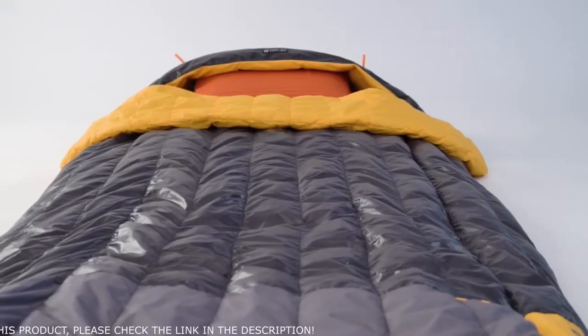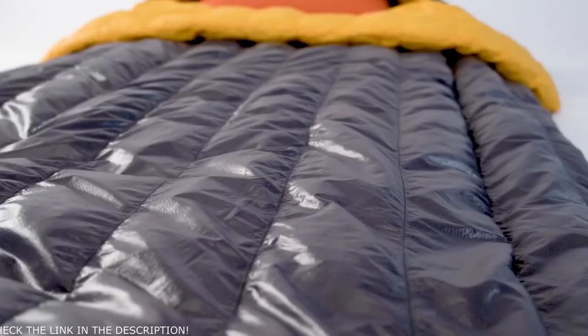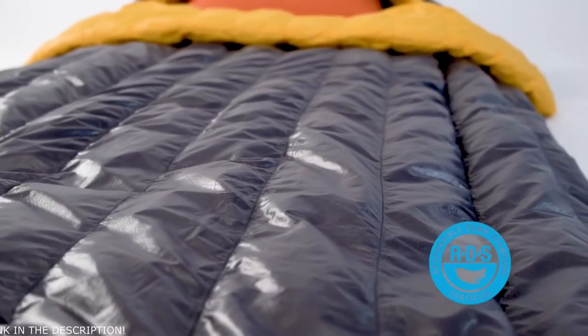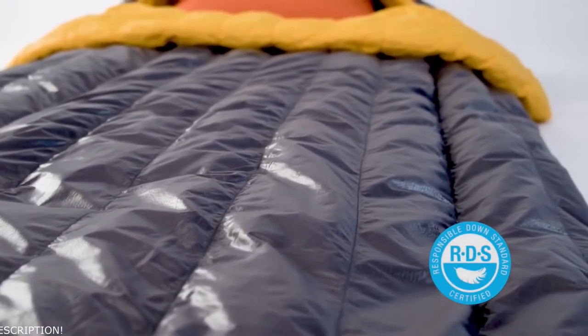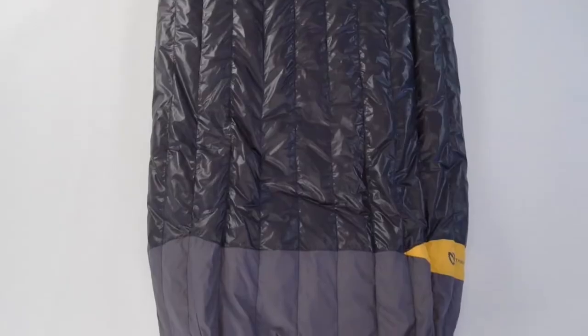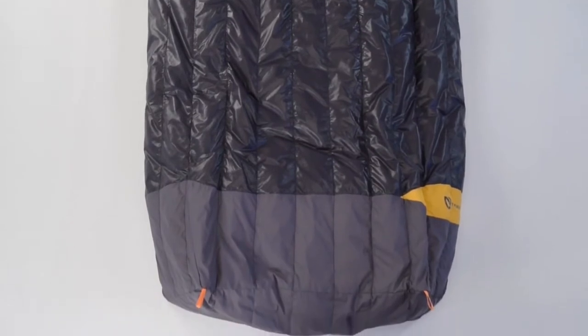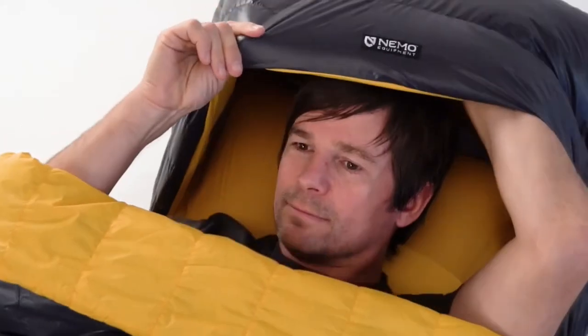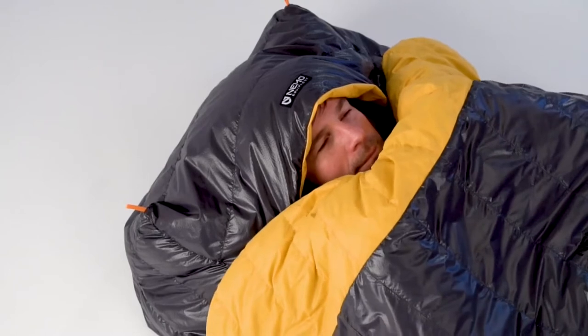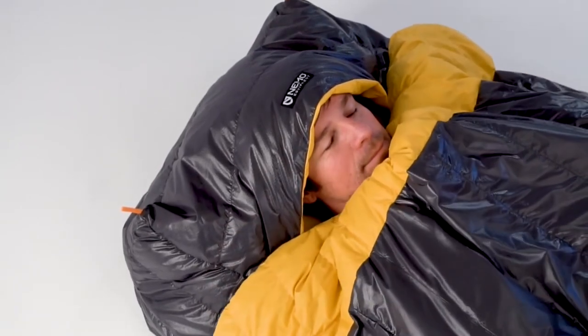Tango's vertical baffle structure is filled with our premium 650 fill power down that is hydrophobic, PFC free, and 100% RDS certified for incredible warmth, traceability, and humane treatment throughout the supply chain. Trapezoidal sculpting shaves ounces and reduces dead air space for greater warmth retention. An integrated hood and blanket fold draft collar delivers flexible warmth down to 30 degrees Fahrenheit.